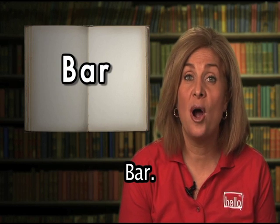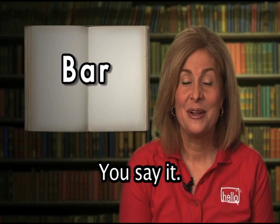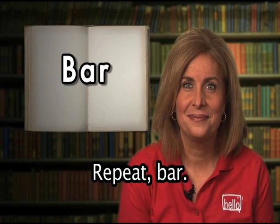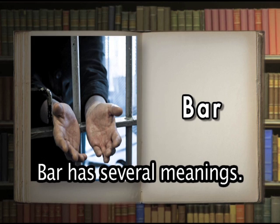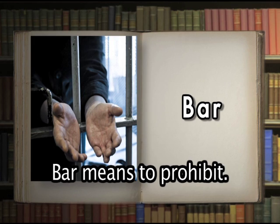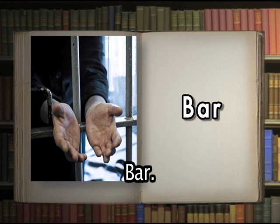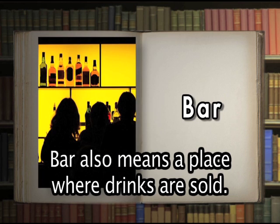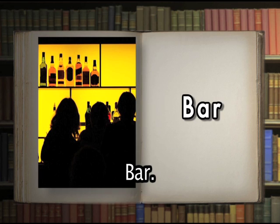Bar, bar, bar. You say it. Repeat. Bar. That's correct. Bar has several meanings. Bar means to prohibit. The police barred the reporters from the courtroom. Bar also means a place where drinks are sold. The co-workers met in the bar after work. Bar, bar.